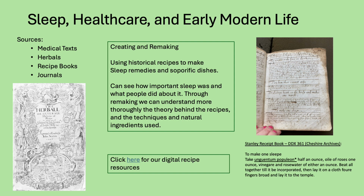These are just some of the connections that we discuss with workshop participants as we recreate old recipes or do different craft activities. And there are clear similarities between early modern and contemporary sleep advice, which we explore during our sessions. Our workshops involve the use of historical sources such as medical texts, herbals, recipe books and journals, and together these sources give us a good picture of how controlling sleep featured in people's everyday lives.